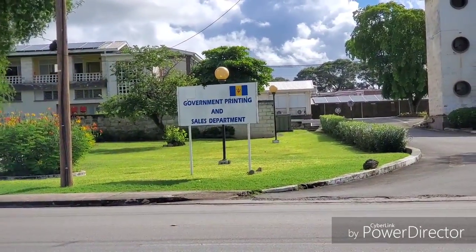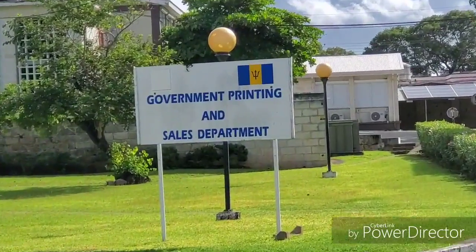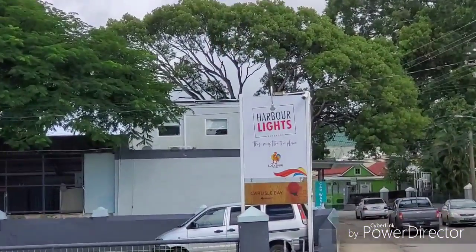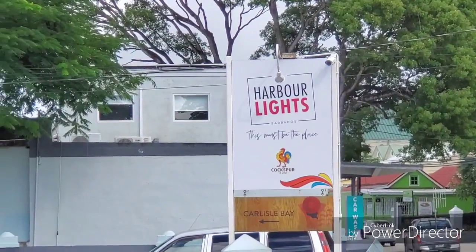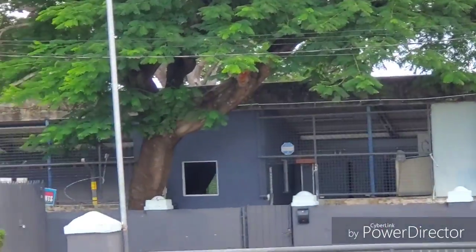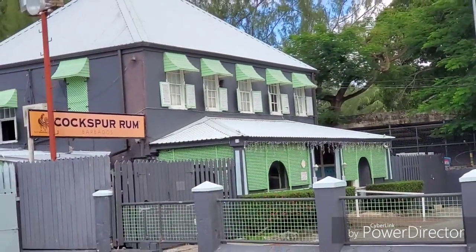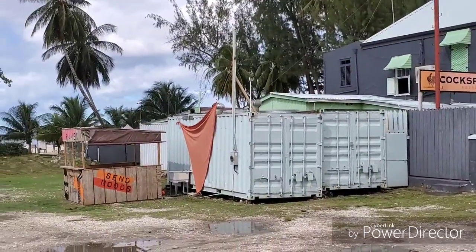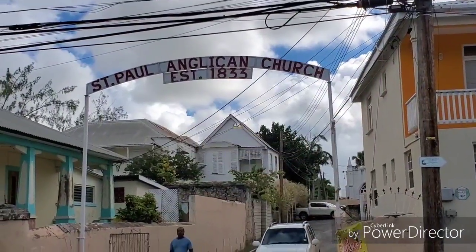Next to the Prime Minister's office is the government printery, and a stone's throw away is a business called Harbour. That's a nightclub where mainly tourists go at night to have a good time.